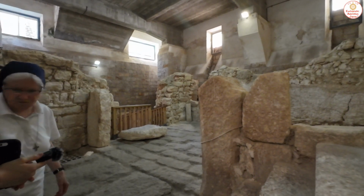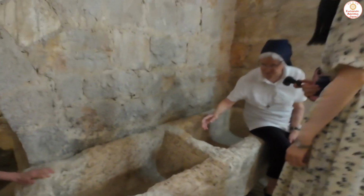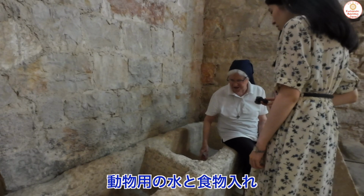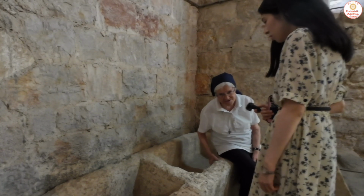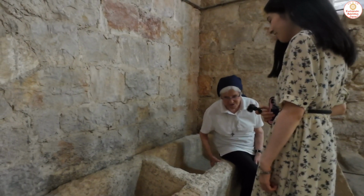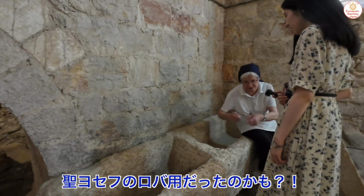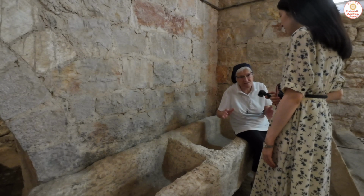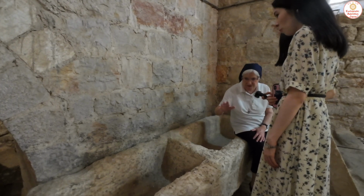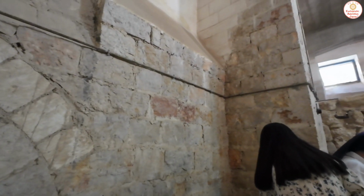Okay. I just want you to look at this. This is my throne when I come here. You have, it's for water, and this is for food for the animals. Was it used by St. Joseph for his donkeys? Surely he had a donkey or two. Yeah, sure. When he went to Bethlehem, he didn't put Mary just walking all the time. And I'm sure he didn't have a horse either. So he had these donkeys. Was it for them or not? Question mark. Question, yeah.